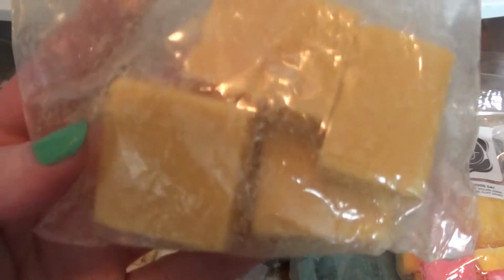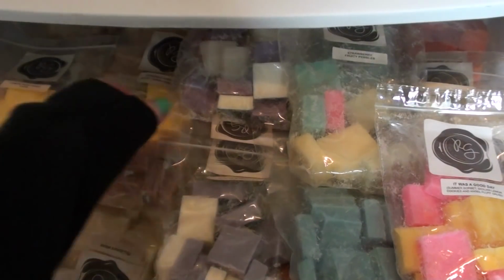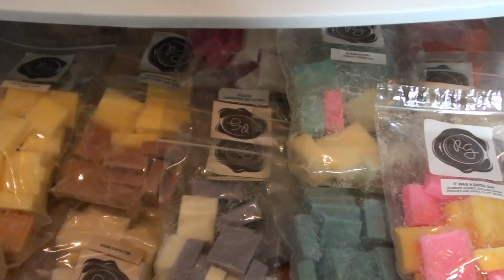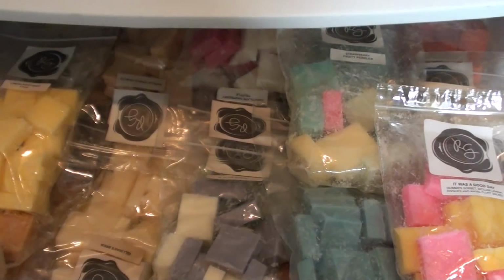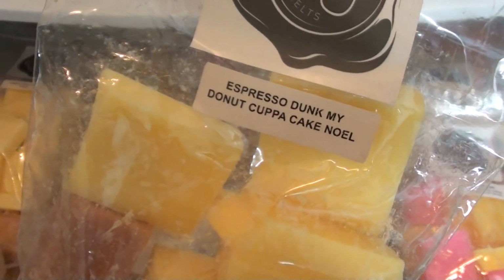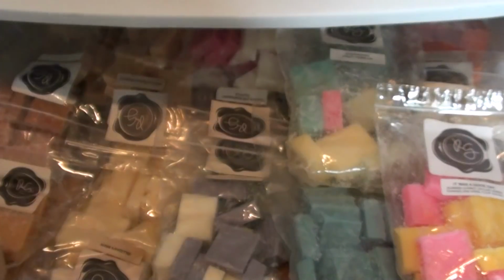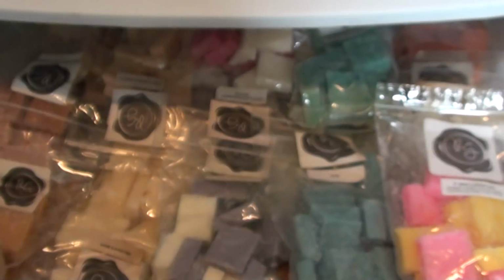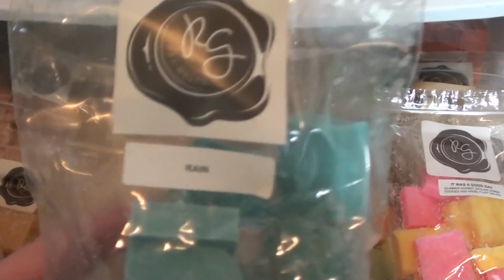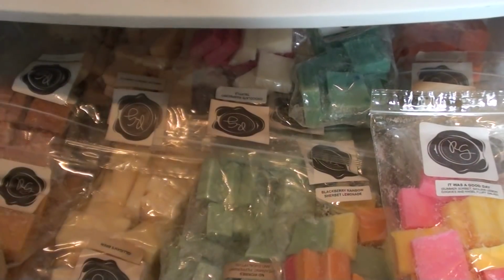I have just a little bit of Monster Cookie Fluff Puffs. However, I do think I did get multiple bags of that. Just like 2, though. Nothing major. Peppermint Coconut Mallow Peeps Cake. Also, I have a Rose Girls pre-order coming today, so I'm just like, where am I going to put it? Espresso Dunk My Donut Cup of Cake Noel. Lemon Poppy Seed Cake. Strawberry Fruity Pebbles. Rain, which is a great blender. You can mix a lot of things with Rain.